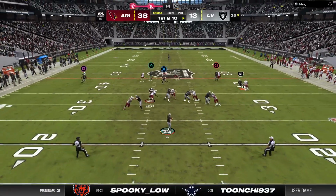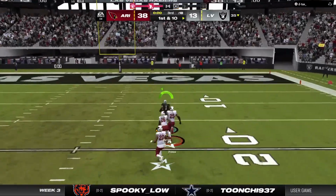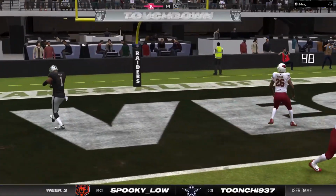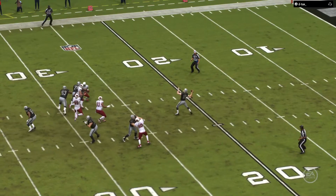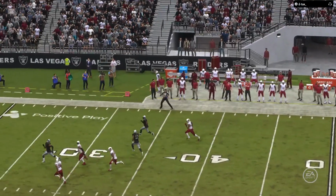Back to throw now on 1st down. He's going to wind up and air it out. That's caught inside the 20. Touchdown Raiders. A big play there. 65 yards. And the Raiders are able to get a score back in the final stages of this 3rd quarter.